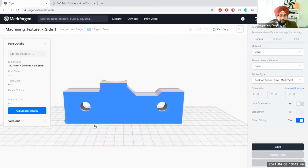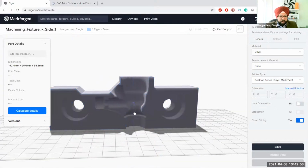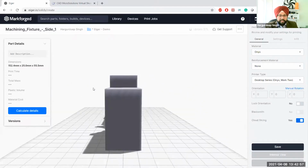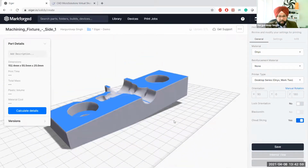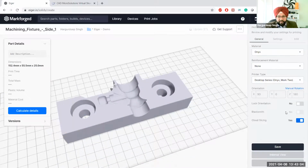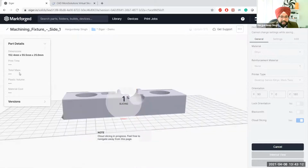And you bring your fixture in, this is your tool. It has a conformal shape. It's going to hold a complex geometry that requires boring. You can take this tool, orient your part for best strength. You can apply some process parameter settings. And once you're happy with it, it will immediately tell you, okay, this is how long it's going to take to print. This is going to be your material cost. And you know whether this is appropriate for your application or not.